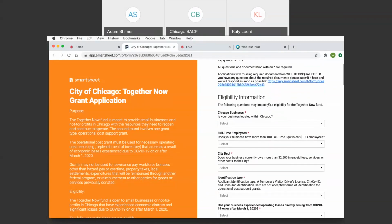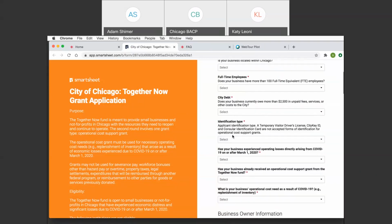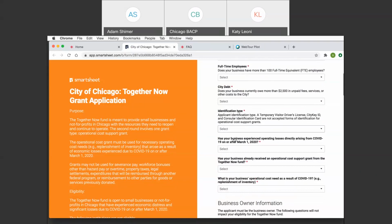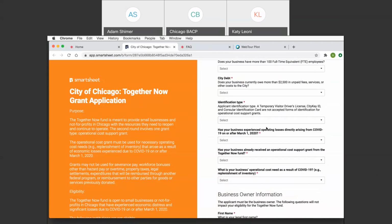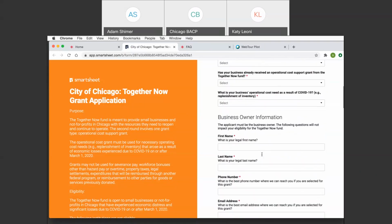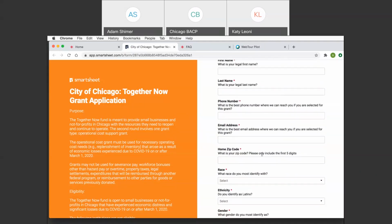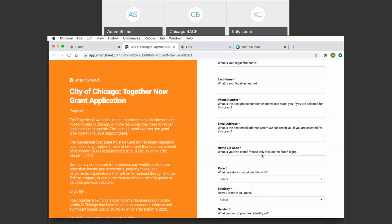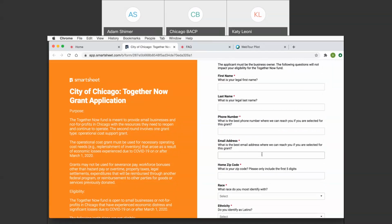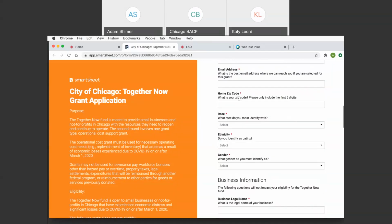Quickly looking through the application itself now, first there are some eligibility questions related to location of the business, number of employees, identification type that you'll be providing as part of your application, and then losses related to COVID and what the need is. So that's the first part of the application. Next is information related to the business owner itself. Just some personal information. This will not impact eligibility in any way. If you are a nonprofit applying, we got this question during the last webinar. If there isn't a quote unquote owner of the nonprofit, the executive director should be the one applying and filling out the application in place of the business owner.